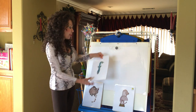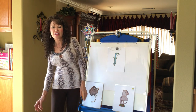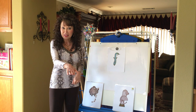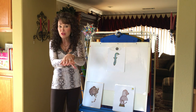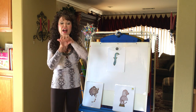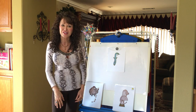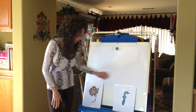Ellie likes to hang out with Francie Fish. Francie Fish is a Hawaiian fish. Oh, she loves to swim in the beautiful Hawaiian waters. So let's take one hand, put it out, put the other hand on top. Wiggle your thumbs a little bit and swim. Let's swim. Francie Fish says, good job. Let's see who Francie likes to play with.